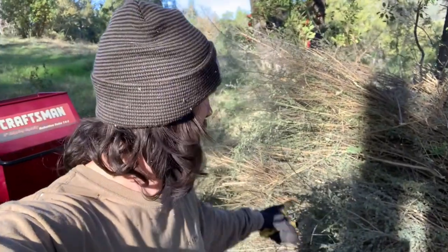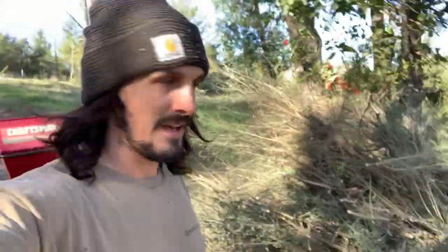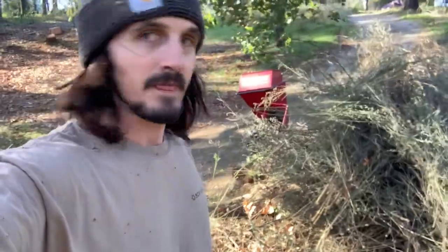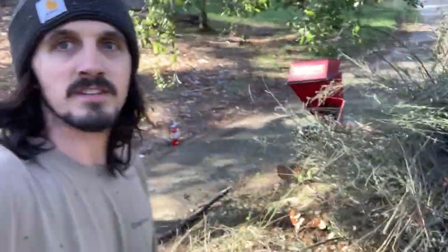Okay, so here's the mulch pile here. It's stacked up over my head. It's about 8 feet tall, and pretty thick coming back here. So, tons and tons of mulch. I'm gonna throw down the chute right now.